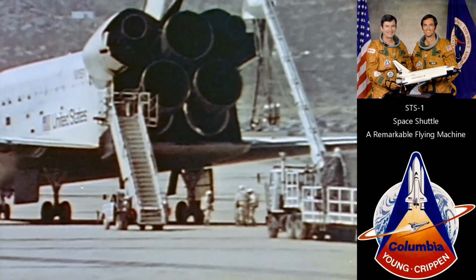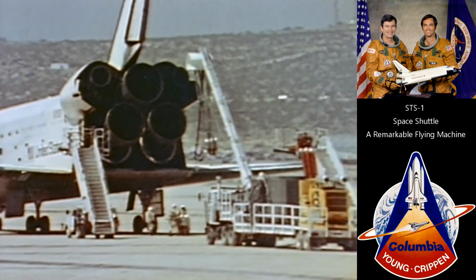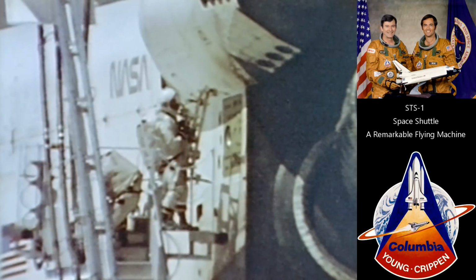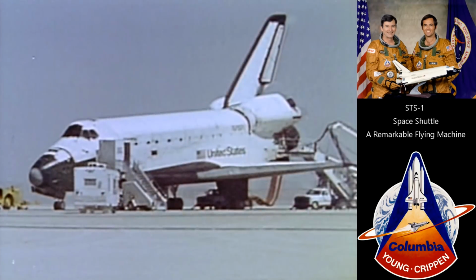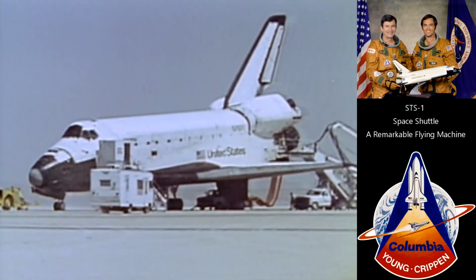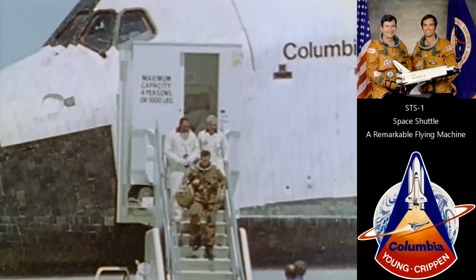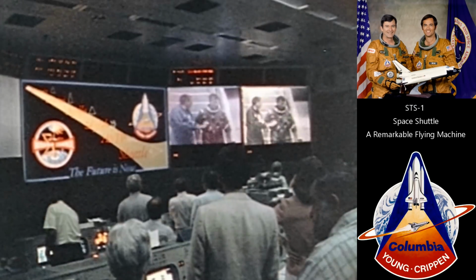The maiden voyage of Columbia has been a success. The astronauts and the vehicle have met or exceeded all 144 flight test objectives. The integrity of all the systems, propulsion, avionics, structural, flight control, power, and thermal, have been affirmed.